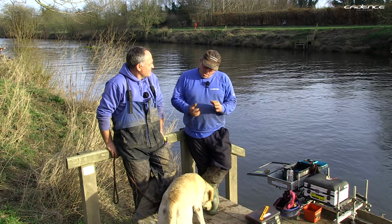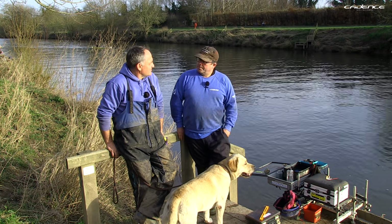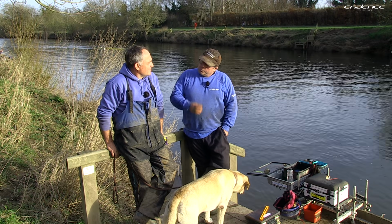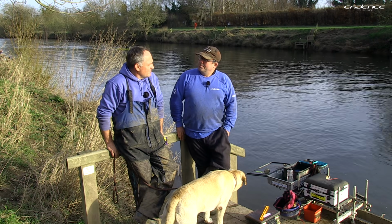So in the end, I fed lots of bait, crammed in my groundbait, threw the balls well downstream, loose fed a bit of hemp, a few casters in front of me occasionally, and a bit closer as well, and caught a lot of dace towards the end. And right at the end, they were just queuing up.